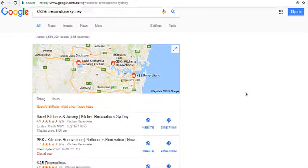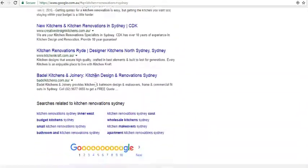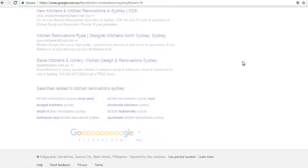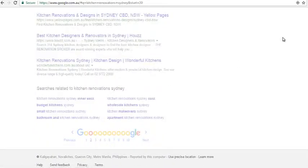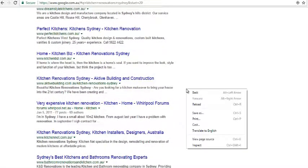But if we look for kitchen renovation Sydney, I can't seem to see Perfect Kitchens anywhere. I mean, Kellyville Kitchens are doing very little with SEO, so it's not so hard to get on this first page. But if we look at page 2, can't seem to see it. There you go, you're on page 3. So, you're not too far away. It's not like page 5 or page 10.